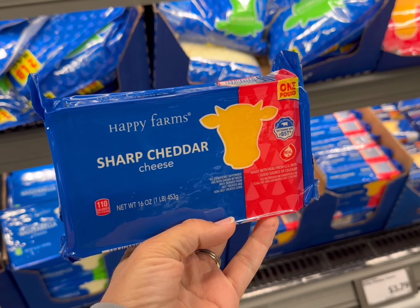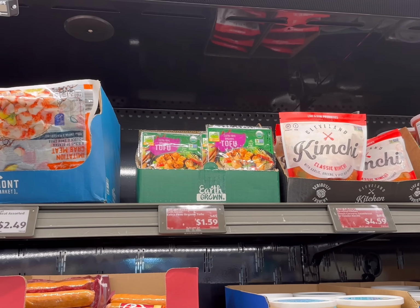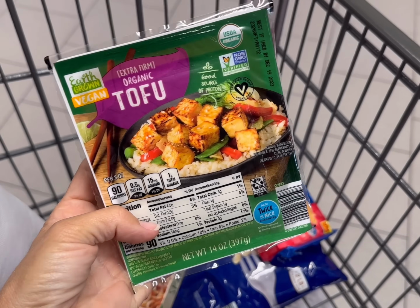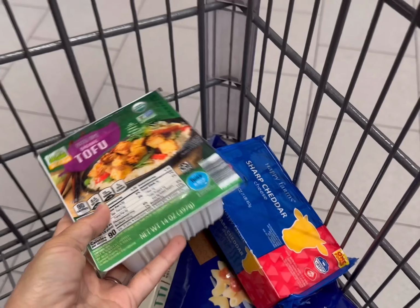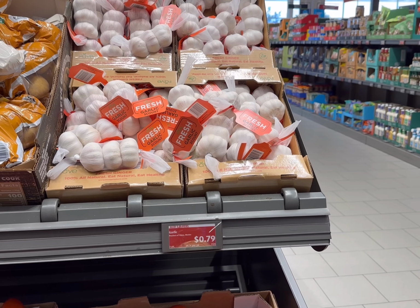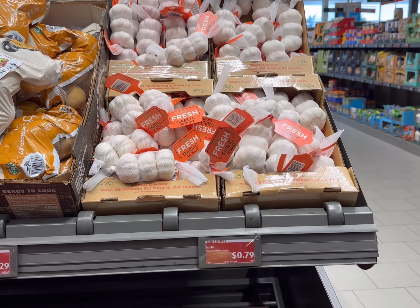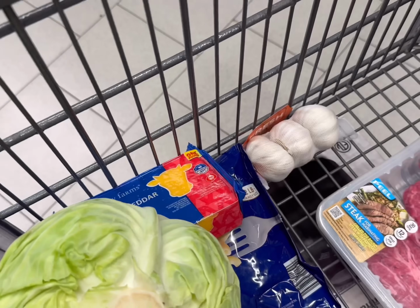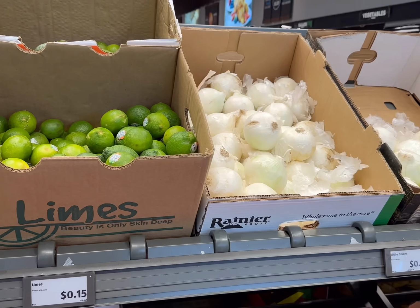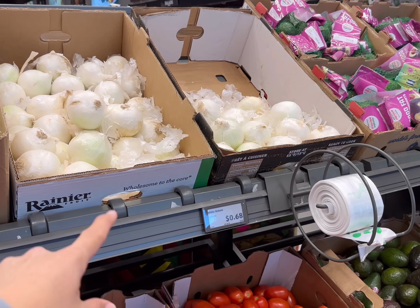Next, I'll grab 1 pound of cheddar cheese for $3.79. Then I'll get tofu here for $1.59. And I've never cooked with this before, so this week should be interesting. Next, we'll get some cabbage for 49 cents a pound. And 3 bulbs of garlic for 79 cents. Then we'll get some bananas for 45 cents a pound. I need a lime for 15 cents, and then a couple of onions here for 68 cents a pound.